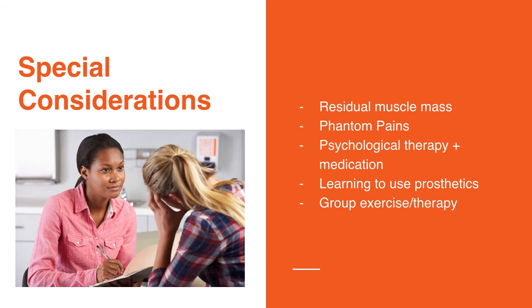They also are going to have things like phantom pains. So they may be working out and be like, oh, my leg, and their leg's not there. It may be a problem with the prosthetic. It may just be rubbing the nerve endings on the bottom of the amputation, and it may cause their brain to think that the limb is still there and that it's in pain.